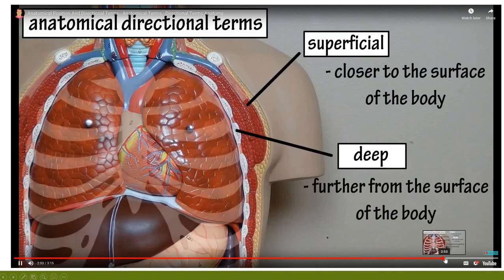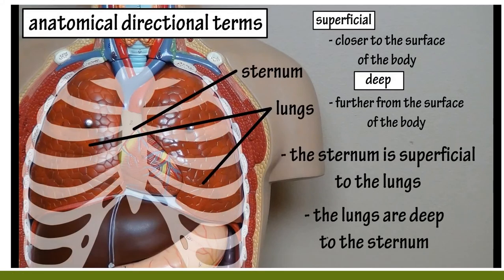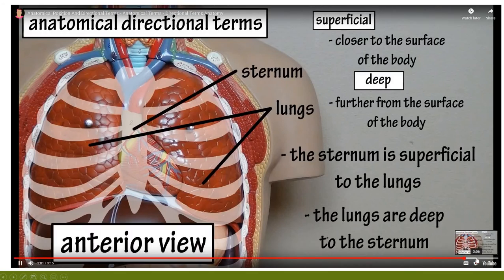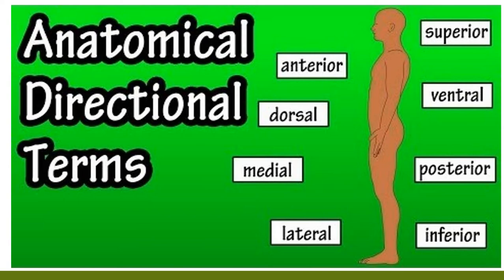So we would say the sternum is superficial to the lungs, or the lungs are deep to the sternum. Remember, this is the case when we're looking at the body from the front or anterior view, when it's in the anatomical position.